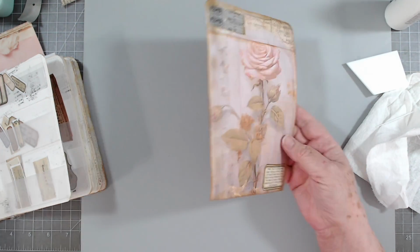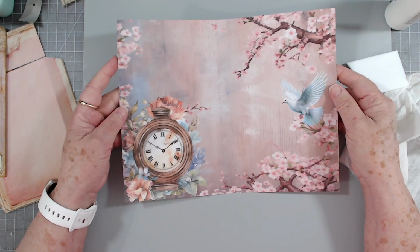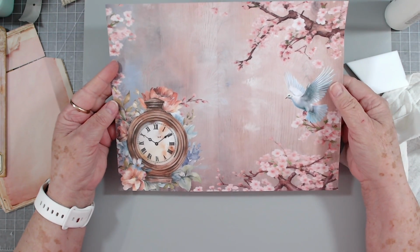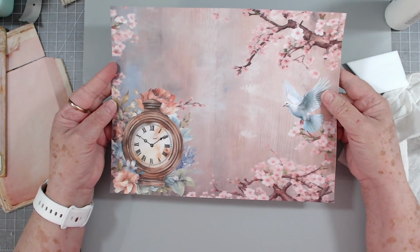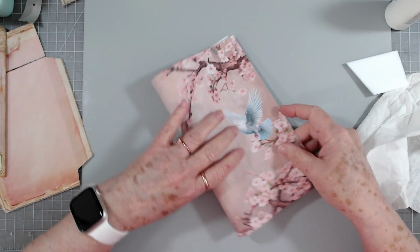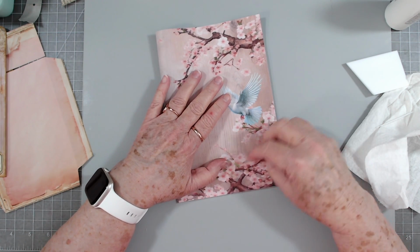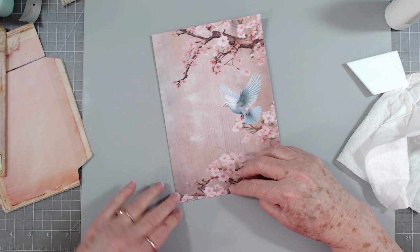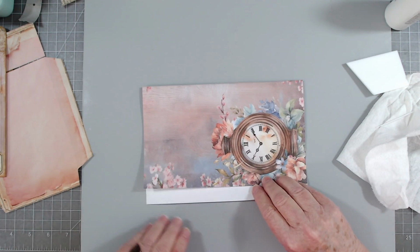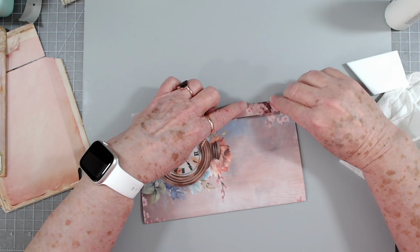All right, so there is one finished. These are quick and easy to make. And if you've got lots of different pages that are just laying around, it's a good way to use them. Okay, this one is out of the eClub Digital for April that I did. And I'm going to do it again, just like before. I'm going to fold it over just a little bit. And then this is going to fold back over. I like to put it this way so I can kind of see where I'm folding.